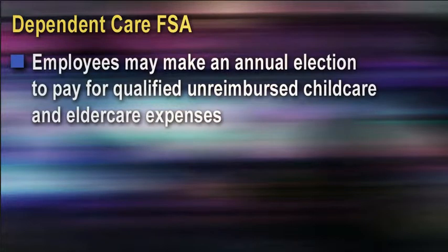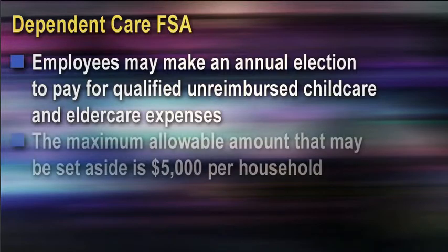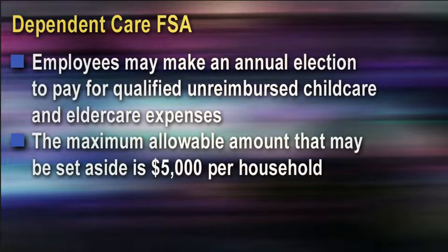There is also a Dependent Care Flexible Spending Account, or FSA. Similar to the Healthcare FSA, employees may make an annual election. However, these dollars are set aside to pay for qualified, unreimbursed child care and elder care expenses. The maximum allowable amount that may be set aside under federal law is $5,000 per household.